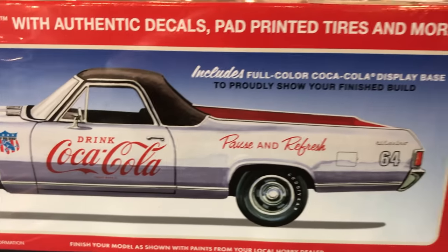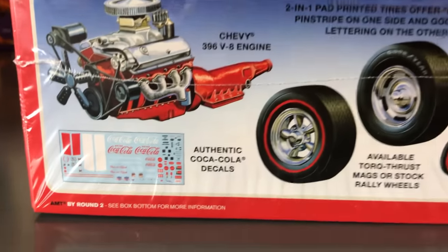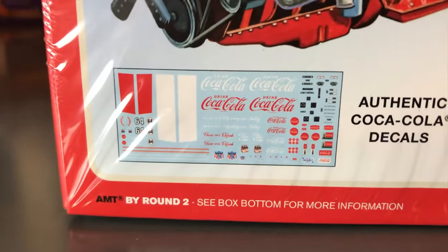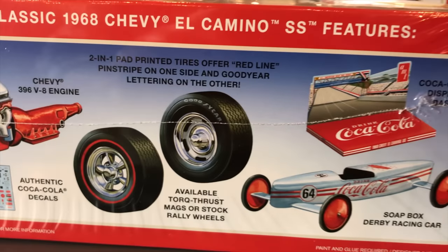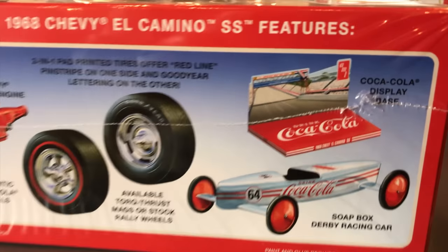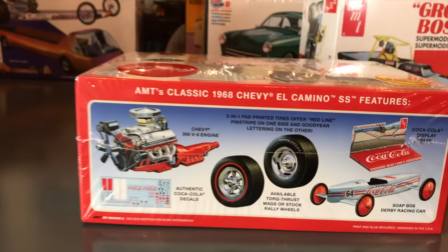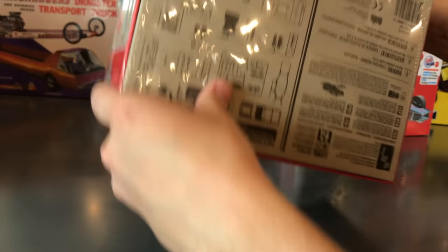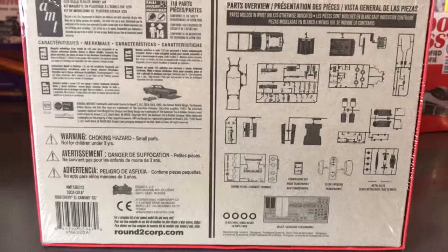on this kit. This is one of two ways, stock or custom, that this kit can be built. There's a look at those decals. You can see what that display base looks like, that little soapbox derby car. You got that 396 Chevy engine with it, and then 2-in-1 pad printed tires, so they're red line on one side, Goodyear lettering on the other. And you got these couple different wheel options, as we spoke of, and a look at that parts tree as well.